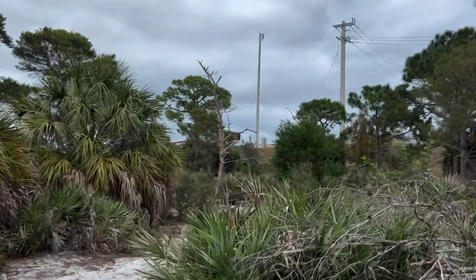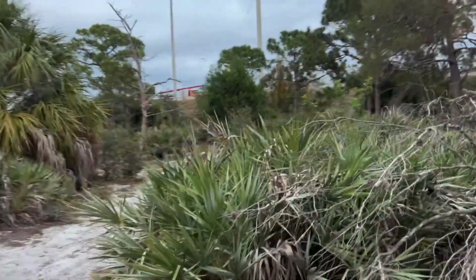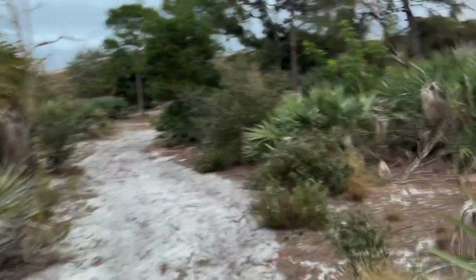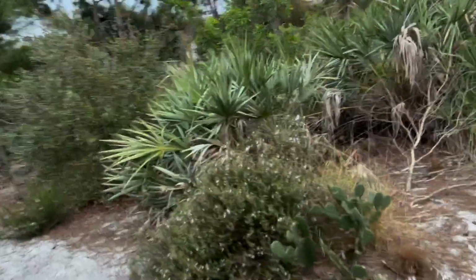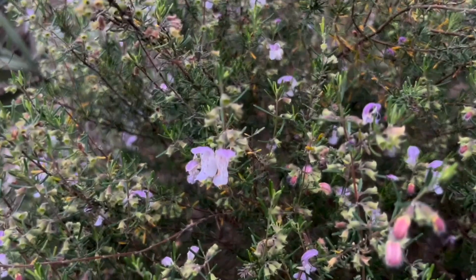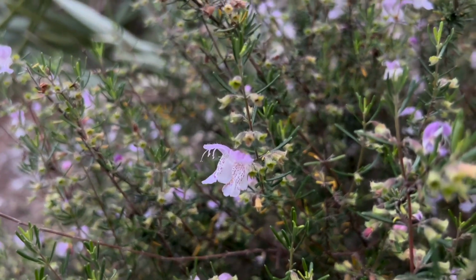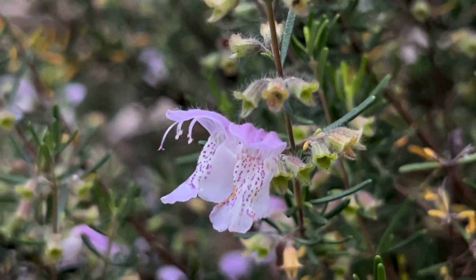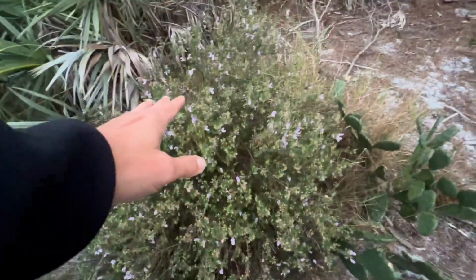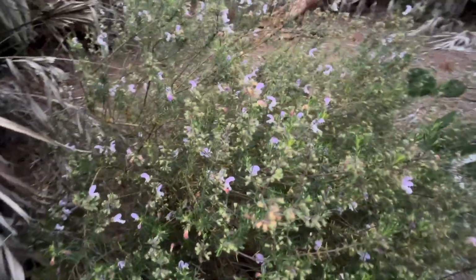We got a major highway right there, guys. We've got I-95 right there. Oh, these are some of these flowers. These are cool flowers. Pretty flowers. Guys, comment down below if you know what these flowers are. Look at that. It's a little shrub. It's about 2 feet tall, and this thing is absolutely loaded with these little pink purple flowers.